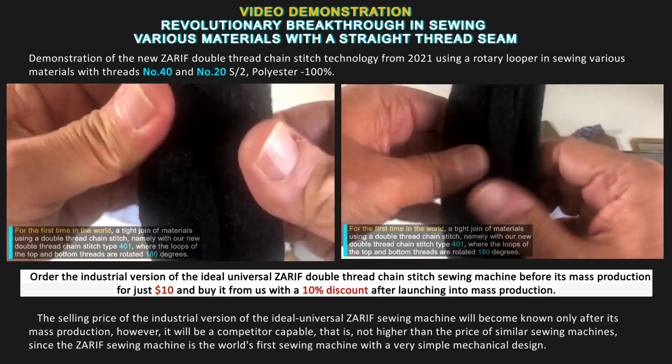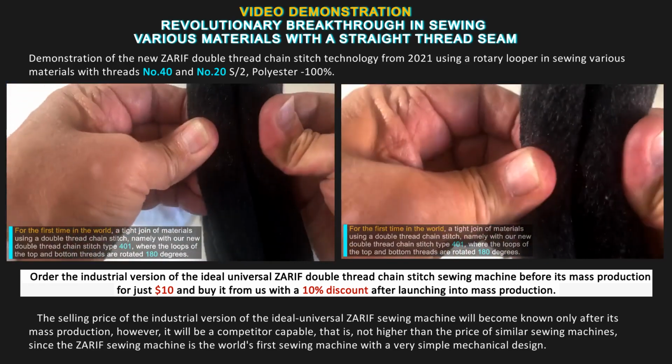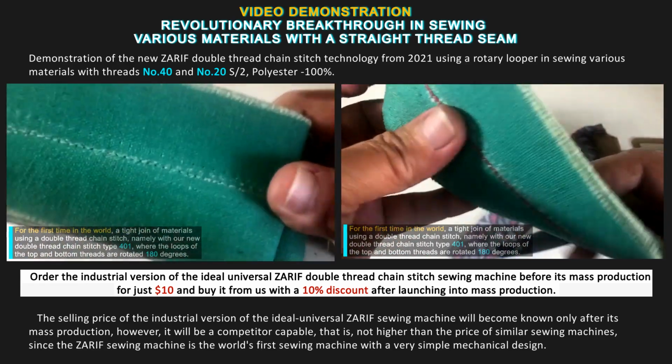For the first time in the world, with the help of a double thread chain stitch, we have obtained a tight join of various textile and leather materials and combinations of various materials.